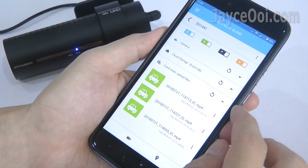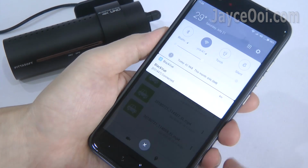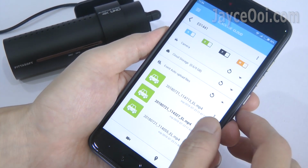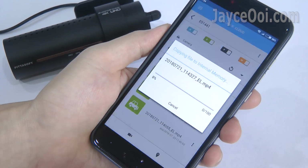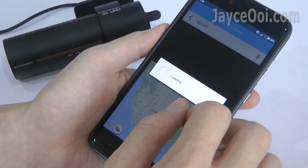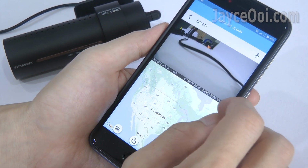Start with real-time push notification. Enter parking mode. Here is the previous connected notification. You can play event auto-upload files from the cloud directly or download them to view locally. And here is the remote live view feature. Great to monitor your car in real time from anywhere, anytime.